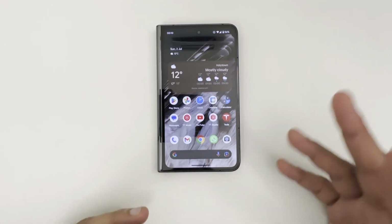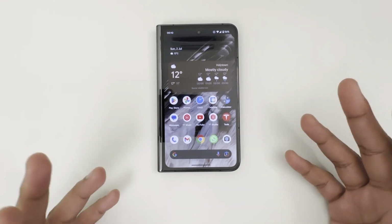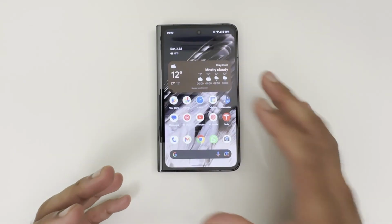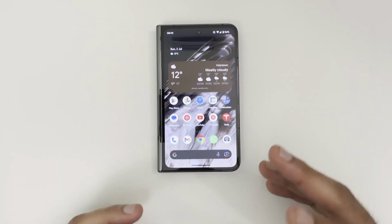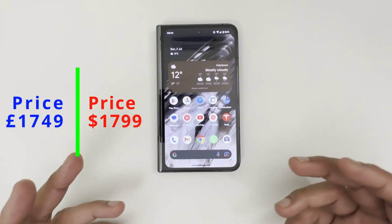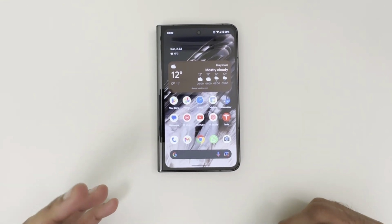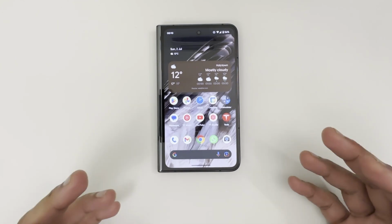Let's talk about some good things I like and some things which I don't. To start off with, let's address the elephant in the room. Yes, I mean the price. It costs £1,749 here in the UK or $1,799. Well, it is very expensive.